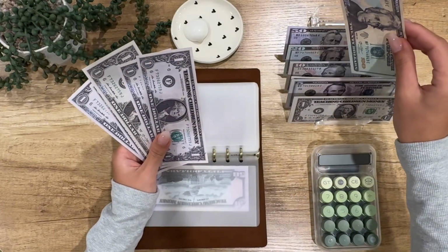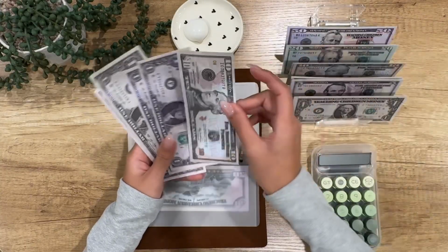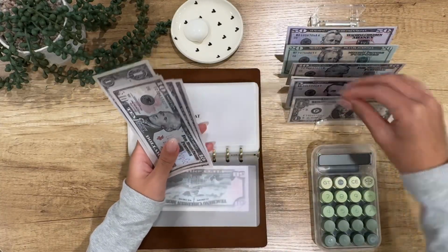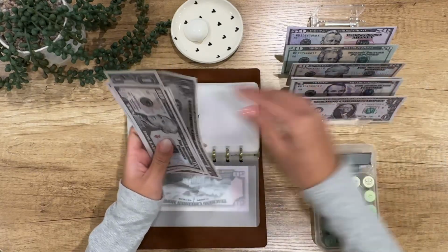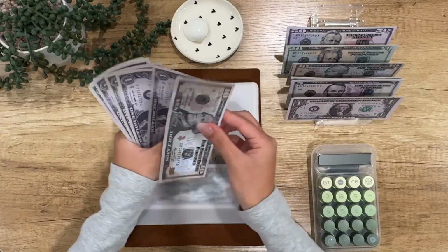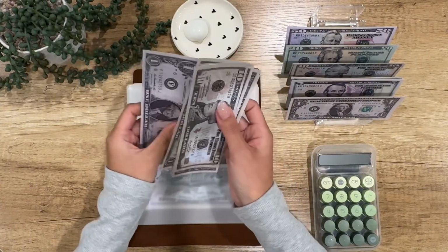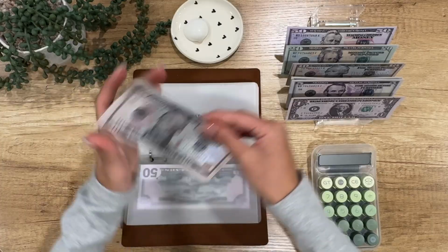So I'm taking out $7. I will give myself back 13. So there's 10, 11, 12, 13. So now in treat, I have 10, 11, 12, 13, 14, 15, 16, 17, and $18.